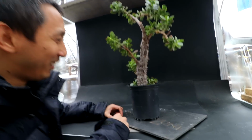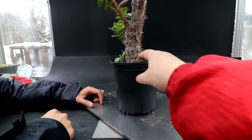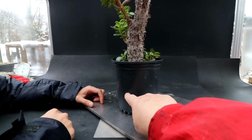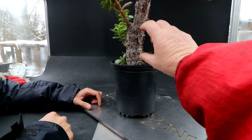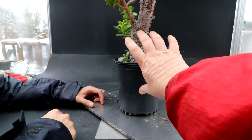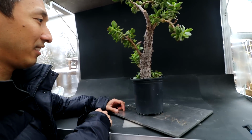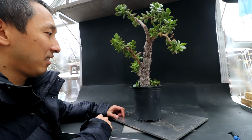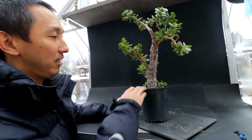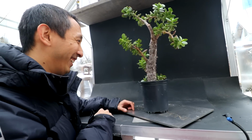Now, the other thing we discussed was how far down the trunk is. This is a cutting, so it could be planted quite deeply in the pot. So instead of being really stumpy, it'll be a little taller, but that's fine, because as it grows, it'll thicken up and come into really nice proportions. And the worst case scenario, 20 years. Yeah, I guess, if we need to.